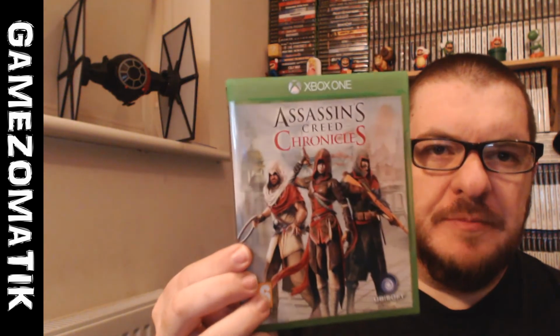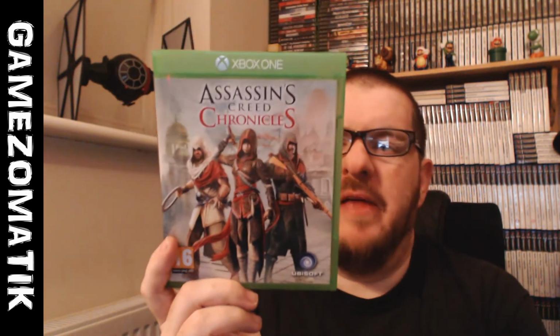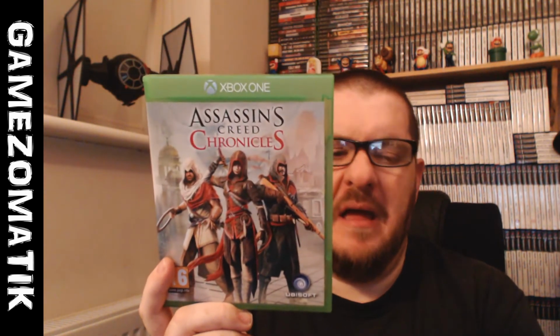Another pickup I got, picked this up on Thursday, it's Assassin's Creed Chronicles, which is the little side-scrolling stealth game. Now, I wasn't sure about this at first, because I'd heard it wasn't that great. But then I saw it was a bit like, what's that ninja game on the PC? Shadow of the Ninja or something it's called. And I really love that game, I think it's brilliant.